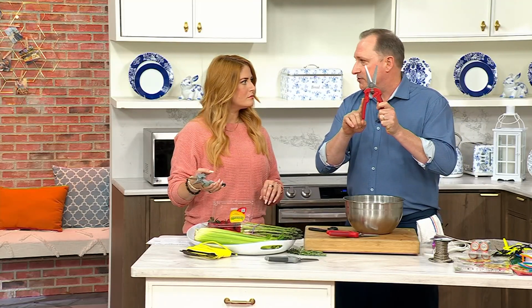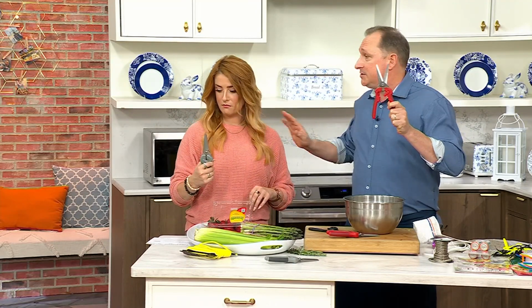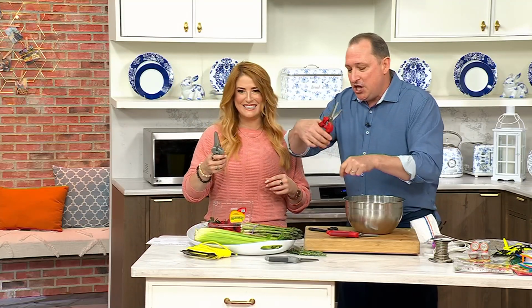These are my garden shears. I have kitchen shears that I use. These are the ones I used this morning. I pruned one of my tomato plants. As I was walking out to my car, I thought, oh, hang on a second. I ran and grabbed it. If you're gardening at home, you know what I'm talking about. You see something and think, let me take care of it. Gotta do it.